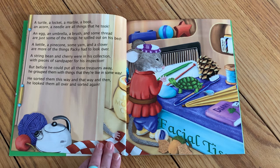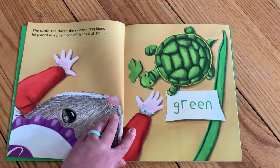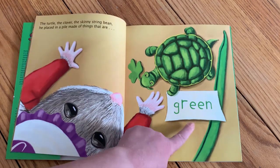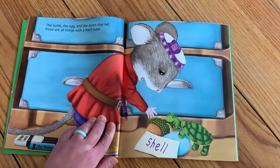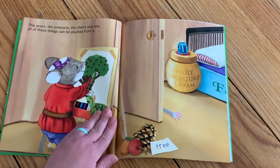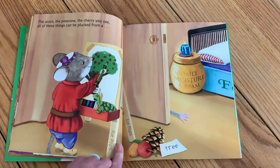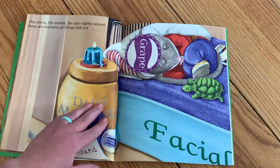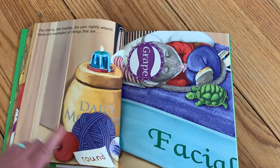But before he could put all these treasures away, he grouped them with things that they're like in some way. He sorted them this way, and then he looked them all over and sorted again. The turtle, the clover, the skinny string bean, he placed in a pile of things that are green. The turtle, the egg, and the acorn that fell, these are all things with a hard outer shell. The acorn, the pine cone, the cherry, you see, all of these things can be plucked from a tree. The cherry, the marble, the yarn tightly wound, these are examples of things that are round.